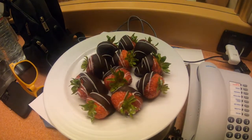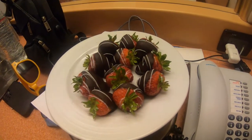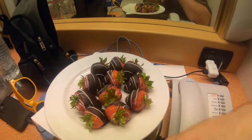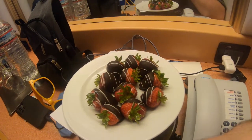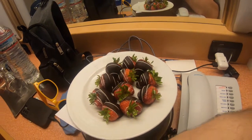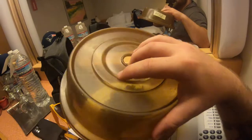I also forgot to say we got some chocolate covered strawberries. So yeah, we're gonna dip into that probably a little later, or right now. It depends on what the boss says.